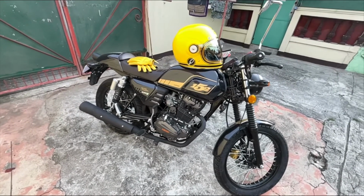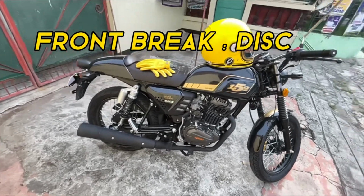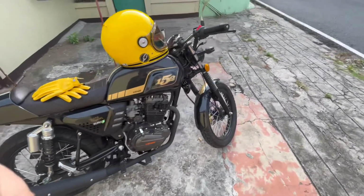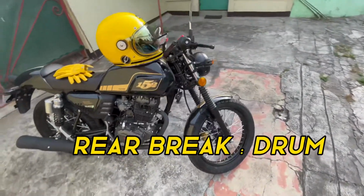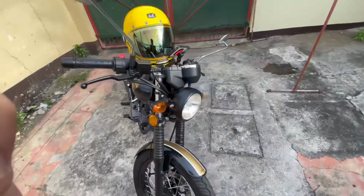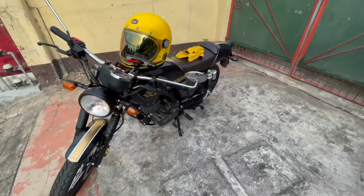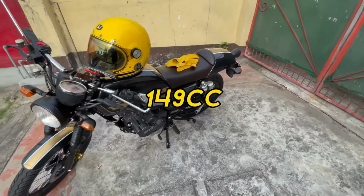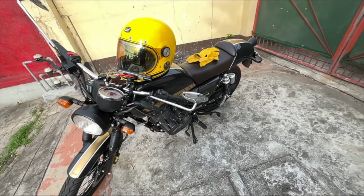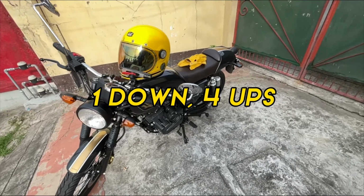So ito yung mga specifications niya. Meron siyang front wheel disc brake, and sa likod niya, yung rear brake niya, it's a drum brake. Ang engine type niya is 4-stroke single cylinder. Ang displacement niya is 149cc. Fuel system, it's a carburetor. Transmission, it's 5-speed, so it's 1 down, 4 ups.